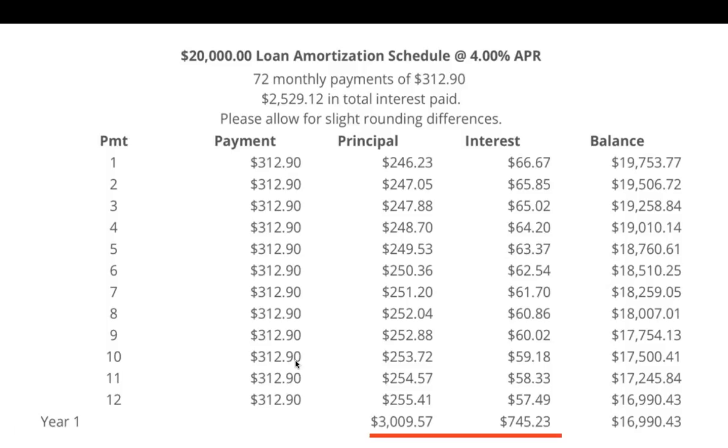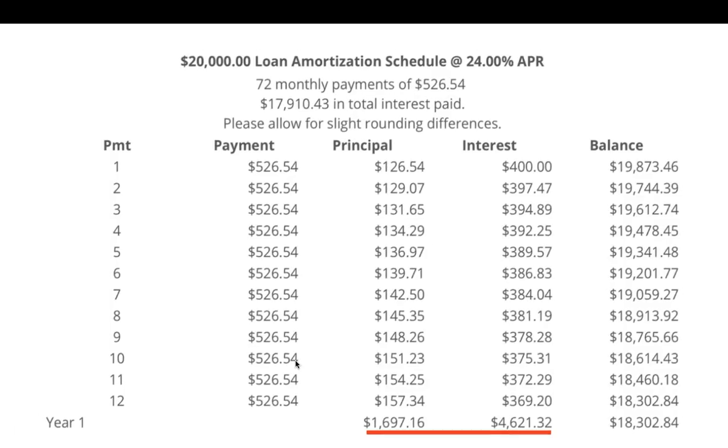So the first year, as you can see, you're paying down the principal, and the principal is reducing over time, and the interest payments are decreasing. So that's a wonderful place to be, right? As time goes on, you'll see that you're paying more and more towards your principal and less towards your interest. But what if you don't have really good credit and you're going out shopping for car loans?